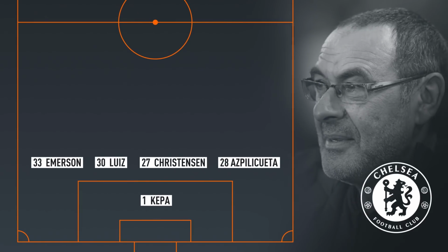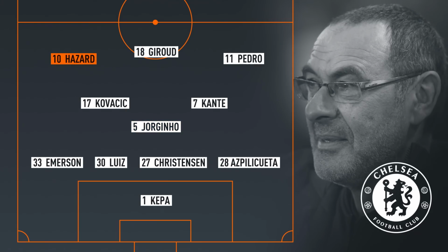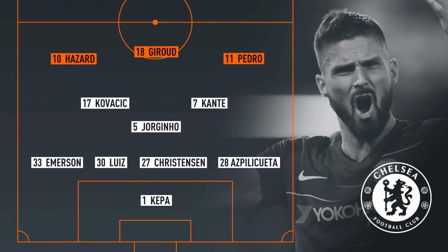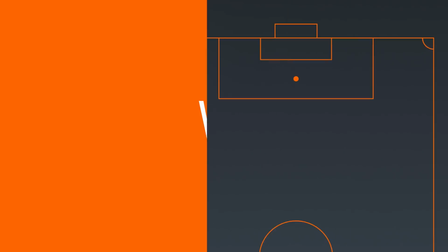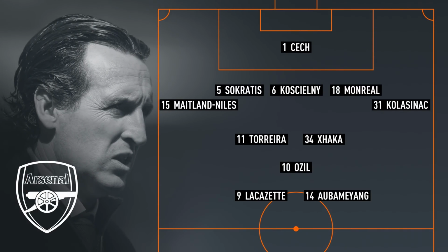Chelsea operated in their familiar 4-3-3 formation in possession, with Jorginho at the base of the midfield trio. Wide attackers Eden Hazard and Pedro pushed high alongside Olivier Giroud on the top line, with Arsenal's willingness to leave their wing-backs high encouraging the Blues to play direct to Giroud, with their front three up against the Gunners' back three. When Chelsea had good possession, Unai Emery's team would retreat into more of a 5-3-2 shape.